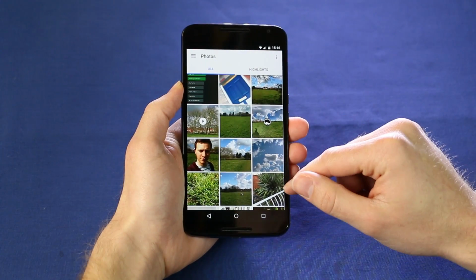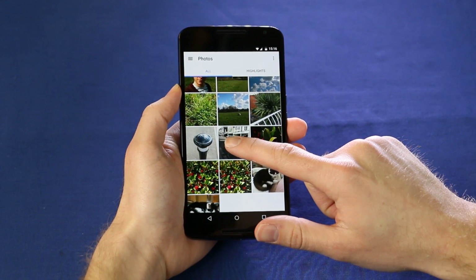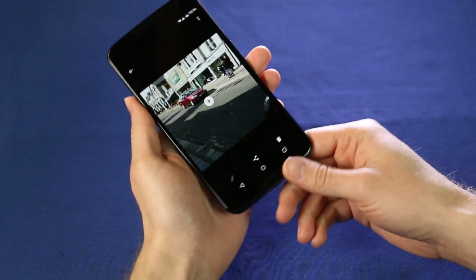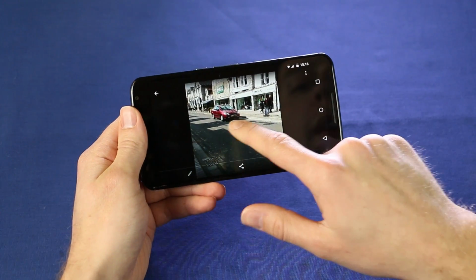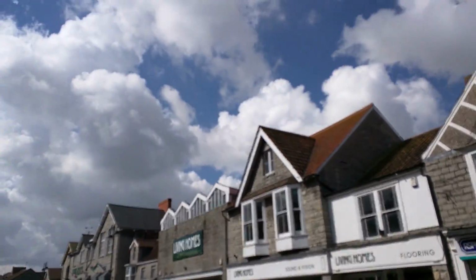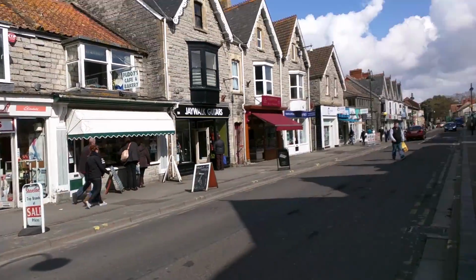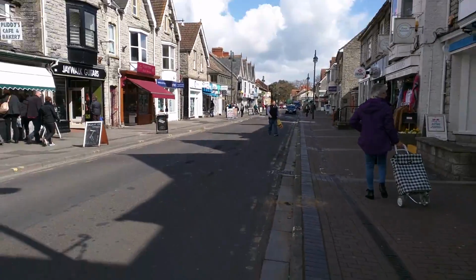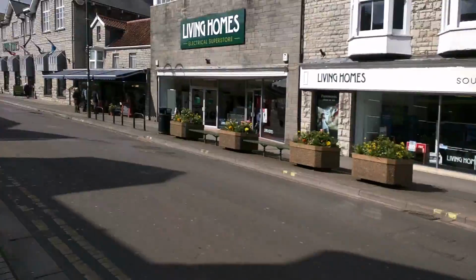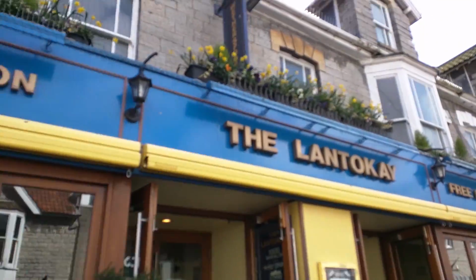Now in terms of video, as I say, it can shoot up to 4K 30 FPS or 1080p 60. If I show you this little video of me walking down my local high street, you can see that the optical image stabilization doesn't actually do that much to reduce the impact of the camera movement from just walking, and it also doesn't focus that well on certain subjects as I'd like.